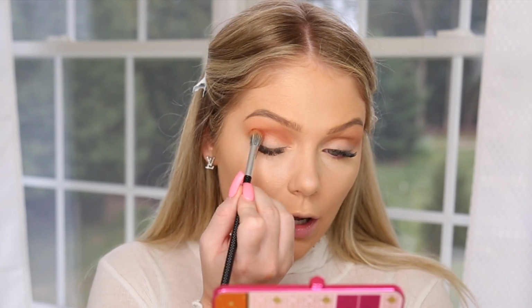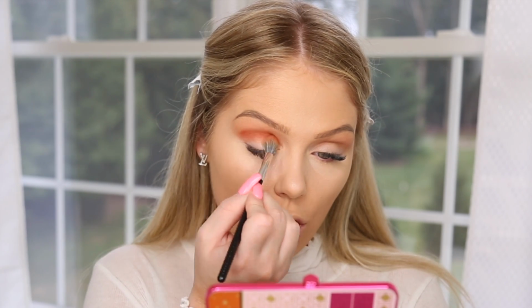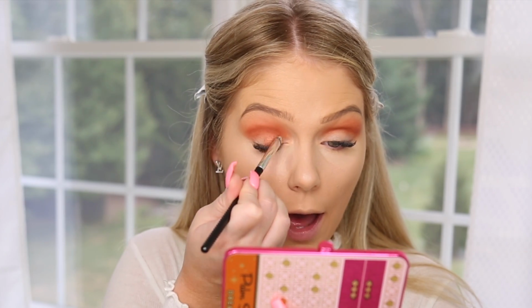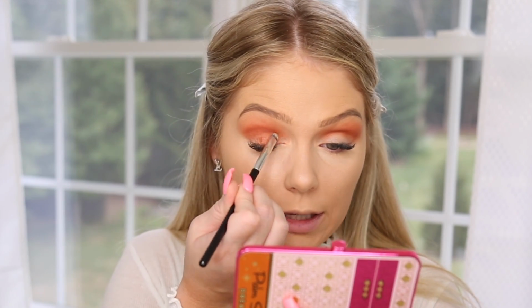Now I'm gonna go in with Mocktail, and I'm just gonna use that same brush and start to blend this into the crease. This one I'm not gonna bring all the way up though. I'm gonna just keep it in my true crease area so we can build up that orange color. All right, and then all over the lid, I'm gonna go in with Last Call, and I'm gonna just pack that on the lid. I love this shade, it's super metallic.